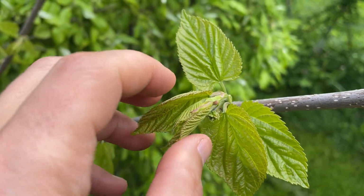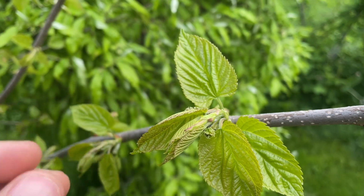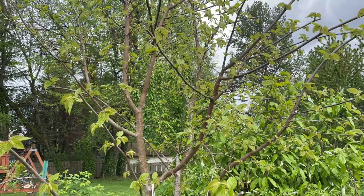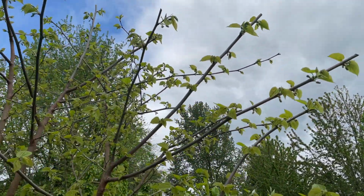Check it out. Lots of little mulberries on here. This is an Illinois everbearing, and this is probably the most I've ever seen on it.